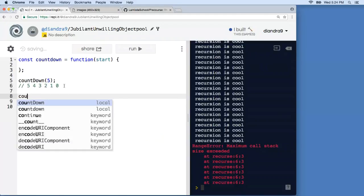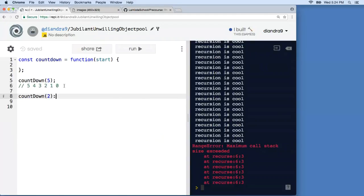If I called countdown of 2, I would want to see 2, 1, 0 logged. If I called countdown of 0, I would just see 0 logged. And finally, if I called countdown of a negative number, I wouldn't see anything logged to the console because we're already underneath 0. So we could definitely accomplish this using a for loop, but instead we're going to use recursion.